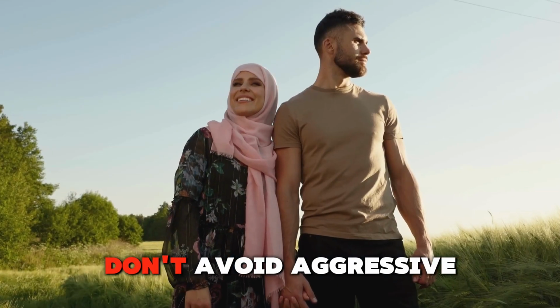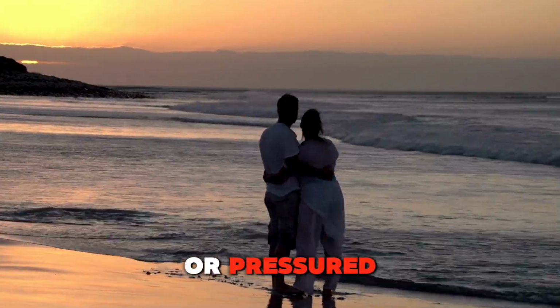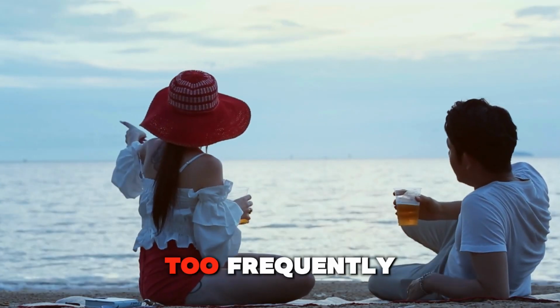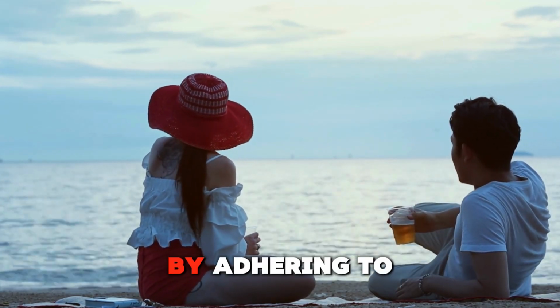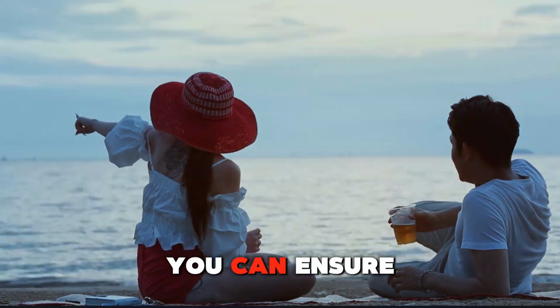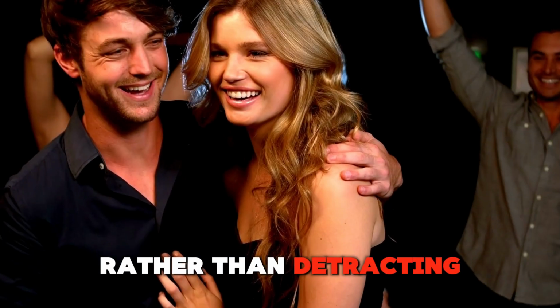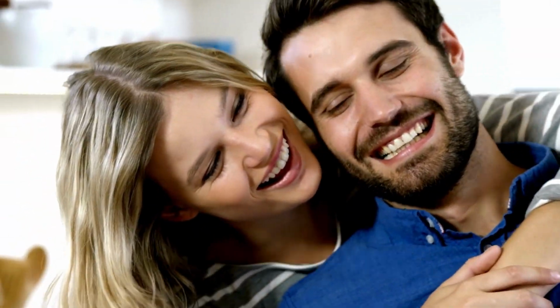Don't: avoid aggressive or forceful touches that can make her feel uncomfortable or pressured. Don't overstep personal boundaries or touch areas that she's not comfortable with. Refrain from touching too frequently or in a way that feels insincere or manipulative. By adhering to these guidelines, you can ensure that your touch is welcomed and appreciated, enhancing the connection rather than detracting from it.